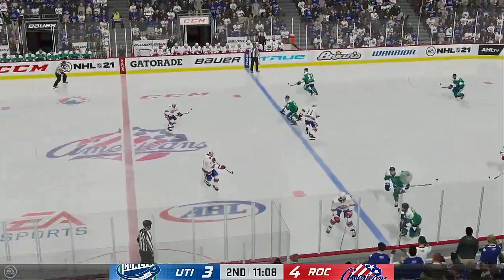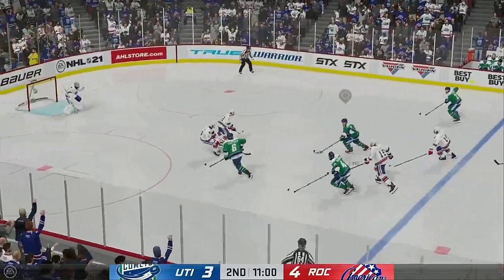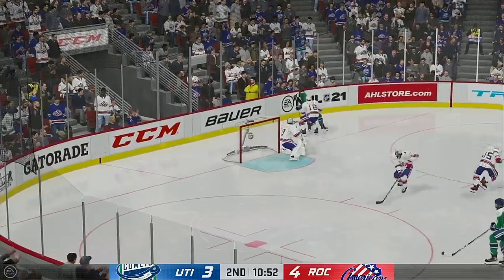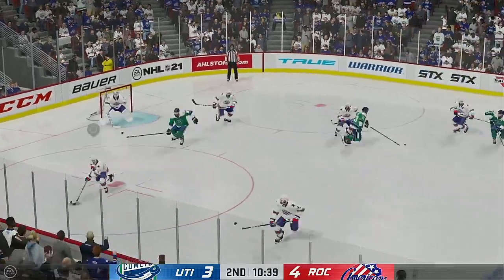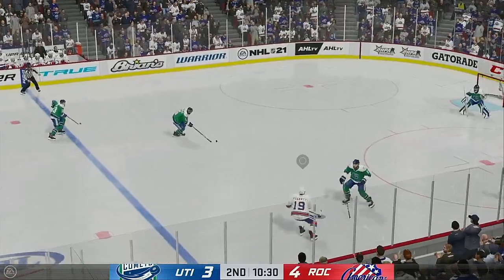The Comets look to start the transition game, coming down the left wing and into the zone. Here's a chance. Shuts him down. Effective use of the paddle on that one. Right up front, here he is on the backhand. Big save. By being in the right position, James, he gets so tight to the shooter, there's nowhere for the puck to go.